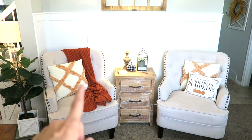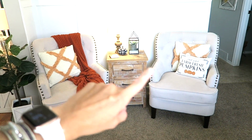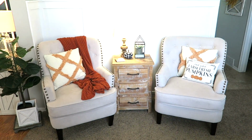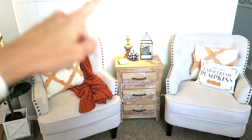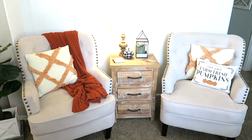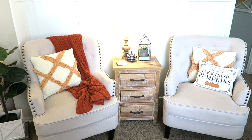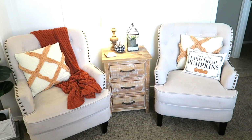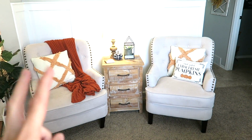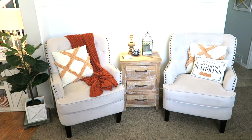I will link as much as I can, but these are from Wayfair. Highly recommend them. Love them so much. So the chairs are from Wayfair, and then I had this side table. This was from Hobby Lobby, and I picked it up over the spring, but I'm pretty sure they still have it. So this little table was kind of my starting point as far as what else I wanted to put in the room, just so it coordinated, I guess you would call it.